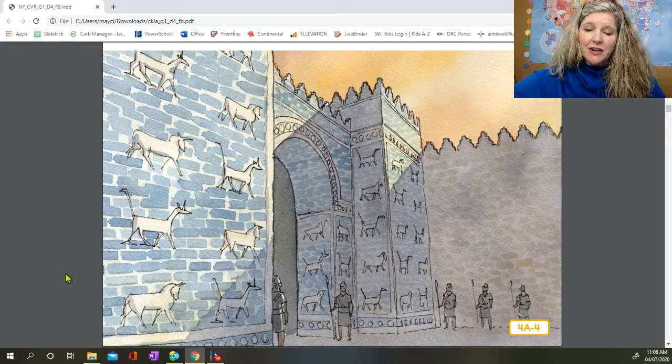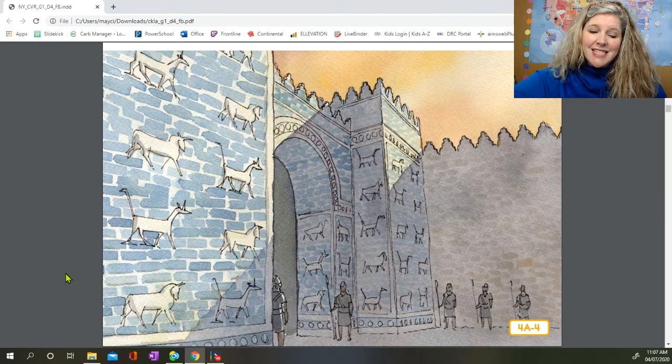A few minutes later, up ahead, we glimpse a tall, wide gate in the wall. Blue glazed bricks over the gate glitter in the bright sunlight. "That is the famous Ishtar Gate," Eli tells us. "Our king had it built, then named it for one of Babylon's goddesses."